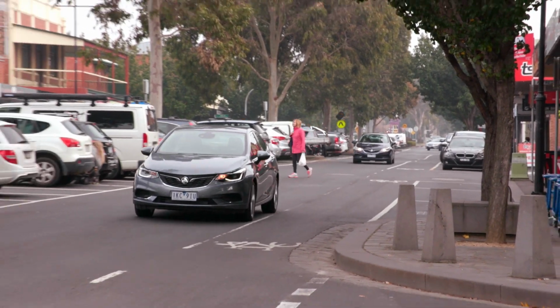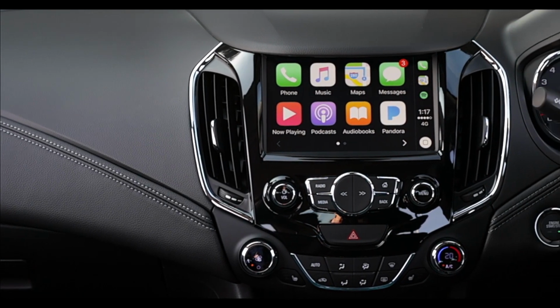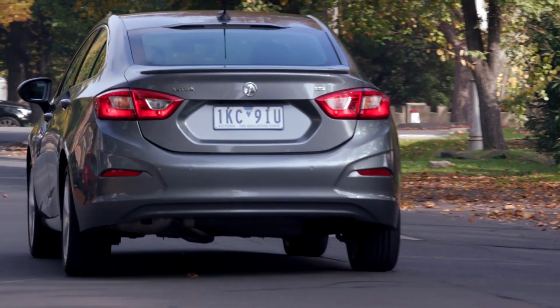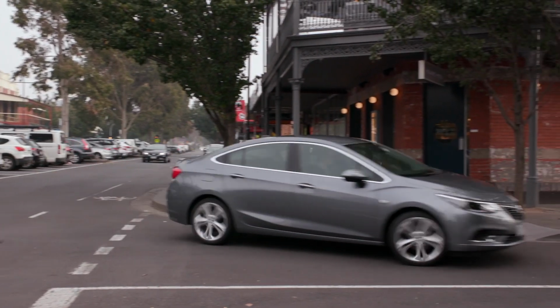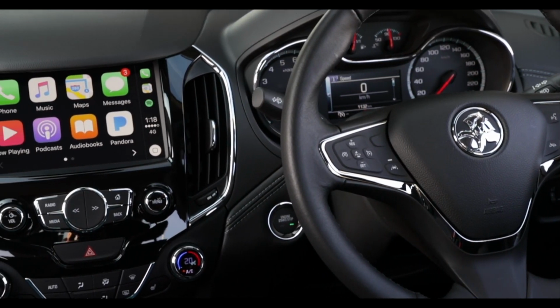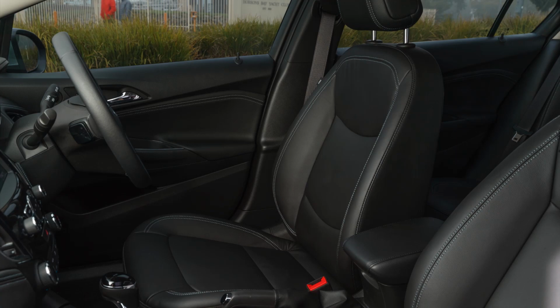and that's the reason why it didn't make it onto this car as well. Standard features on the entry grade include a 7-inch screen with Apple CarPlay and Android Auto, which I love. There's also a rear view camera and rear parking sensors. The LS Plus brings safety features such as lane departure warning and lane keeping assist. The LT brings an 8-inch screen and sat-nav amongst other treats, and then the LTZ brings 18-inch alloys, heated leather seats and chrome trim in the cabin.